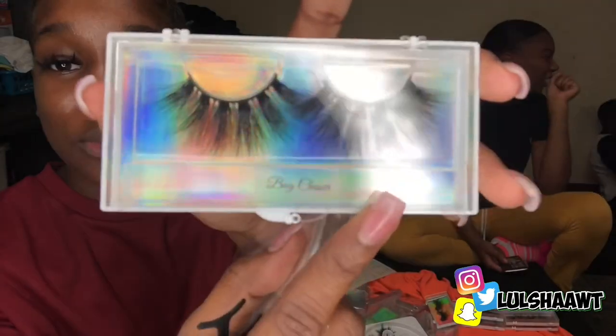These are our 25 millimeter lash cases, and then these are like our 20, 22 millimeter lash cases.